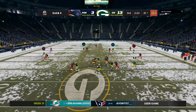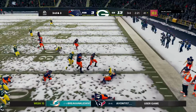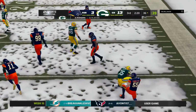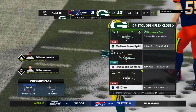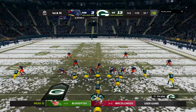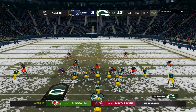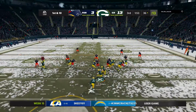Here's Rodgers. Finding his safety valve here. That's complete. And he's going to have a Packers first down by a couple of yards as they're able to convert here on 3rd and 3. These Packers and these Packer fans really thrive in the cold temperatures here at Lambeau. And their guys have the lead here with a 1st and 10.